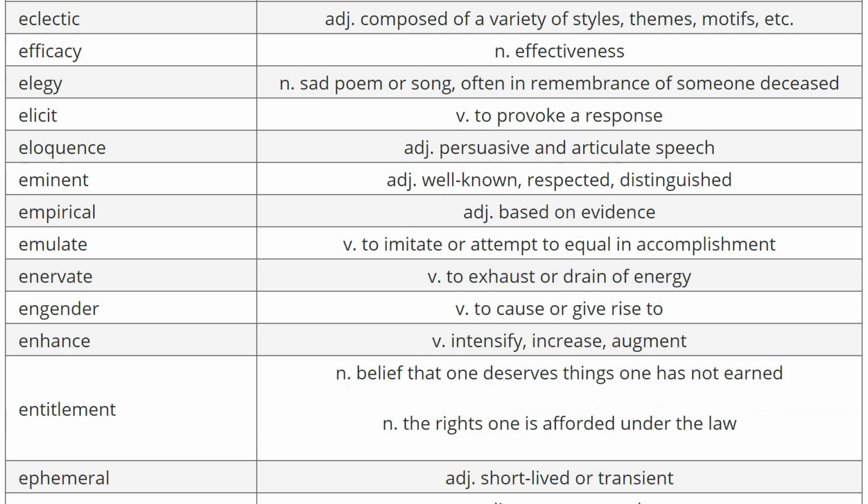Great minds think alike. Eloquence means being articulate. I believe that was a word we saw from the last video. Being able to speak clearly and explain things clearly, to have great eloquence. They add in the phrase persuasive, to be persuasive as well as articulate. Clear, concise, to the point, persuasive.